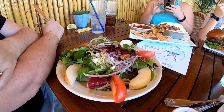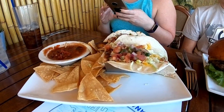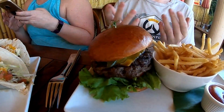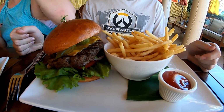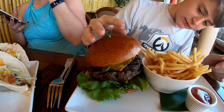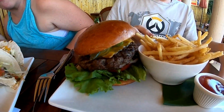An Asian pear salad. Fish tacos. Fish tacos. And a cheeseburger. It's more than a cheeseburger. It's a mega burger. What's on it? Everything. Avocado. Cheese.